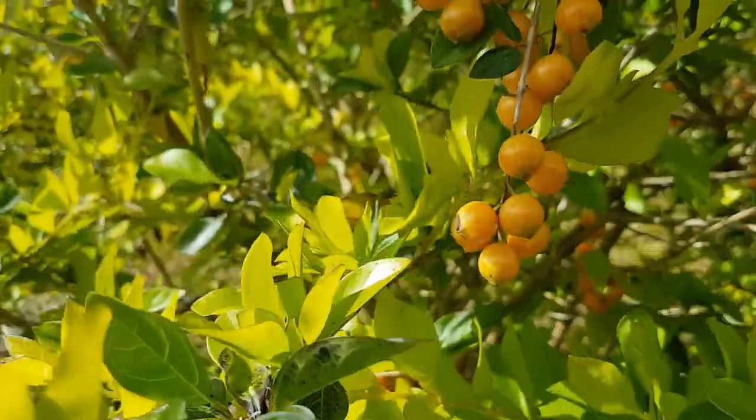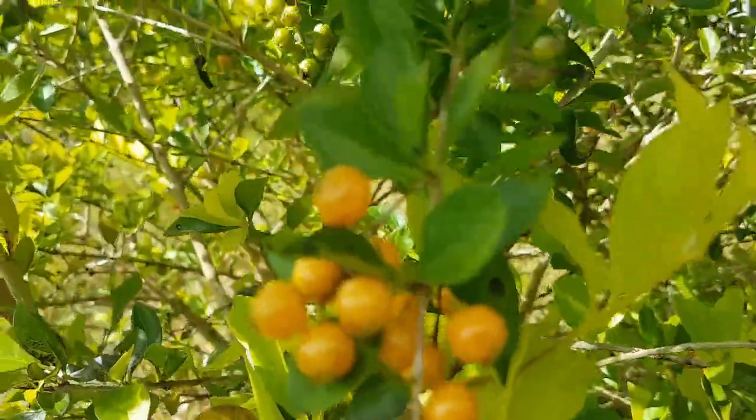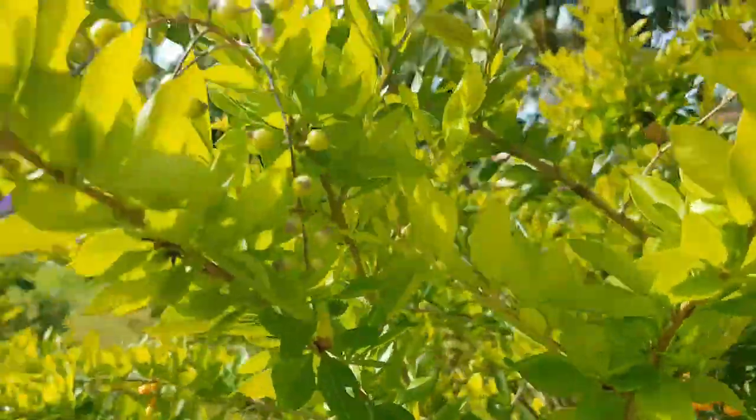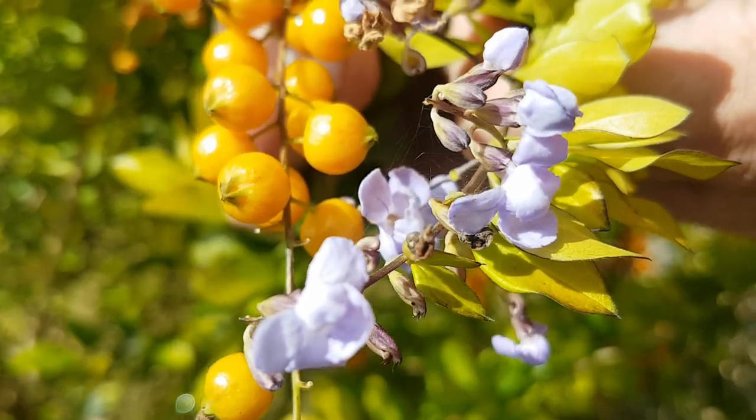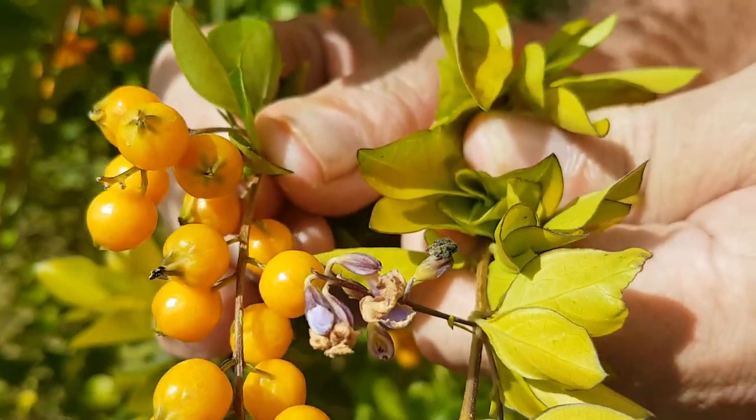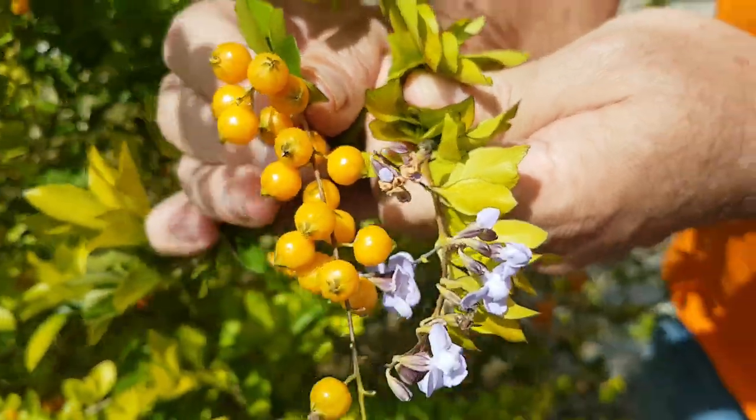How's this cool festive bush? Cool, they look like little oranges, but I'm sure they're not edible because they've got a blue flower. Wait, let me show you. So they start off as blue flowers and then as little oranges. And you can see scale by Brian holding them together.